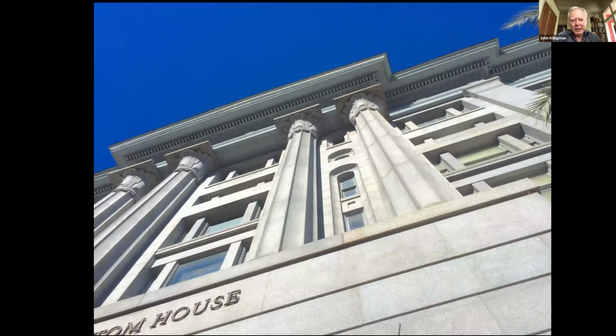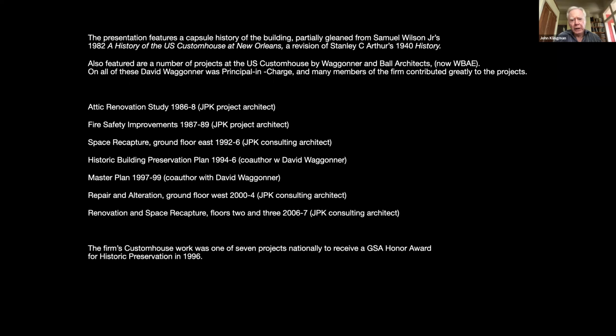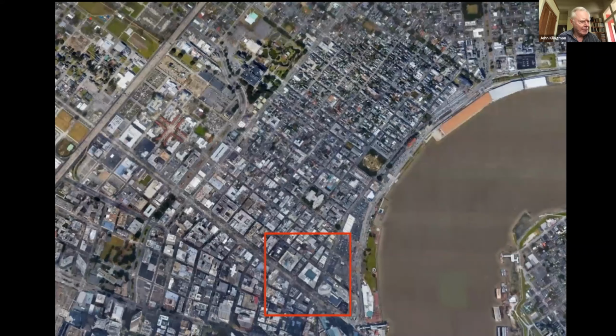Since then, I have been working for a long period of time with Waggonner and Ball Architects. As you can see here, 7 projects from 1986 through 2007 to try to do some understanding of the building and some renovation and restoration of the building. I'm going to take you through some of that work right now. And I'm a little bit frustrated because even with all that work, the building is not very friendly to the public. So maybe that's a good reason to see the presentation in this format rather than directly in a physical way.